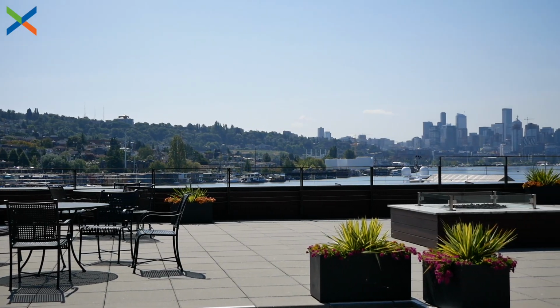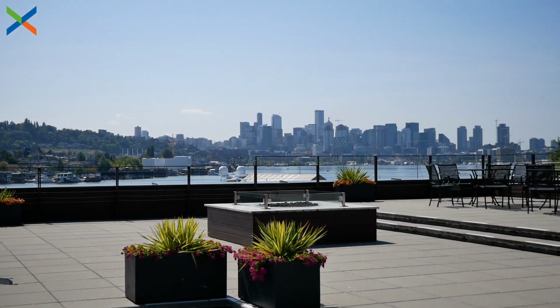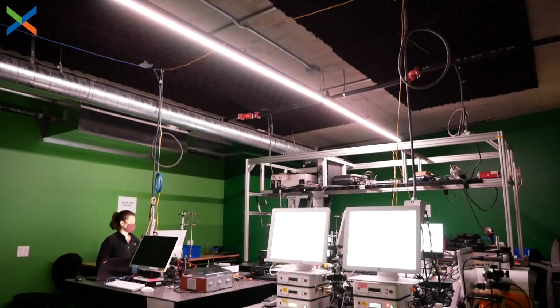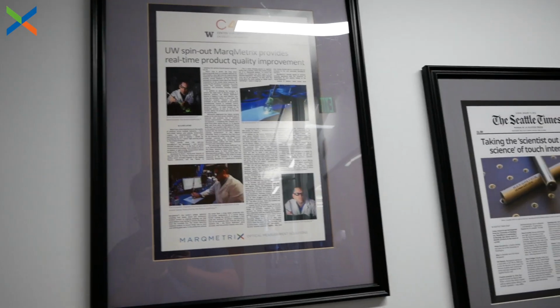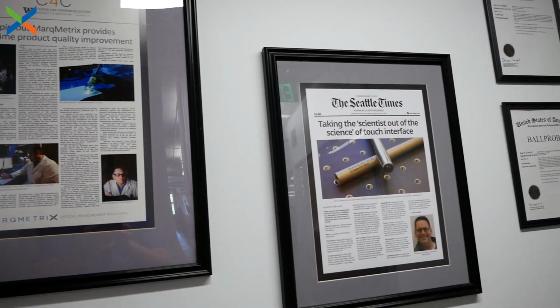When employees need a break, they have access to our rooftop deck with fantastic views of Lake Union and downtown Seattle. MarqMetrix prides itself on providing an inspiring facility for its employees so that we can attract the best minds, personalities, and talents in the field. Excellent staff leads to excellent products, which is what we strive to manufacture here at MarqMetrix.